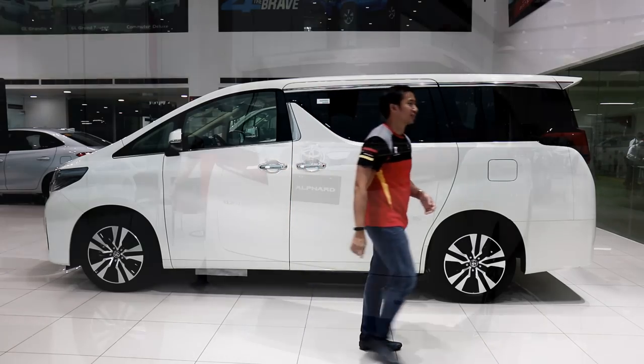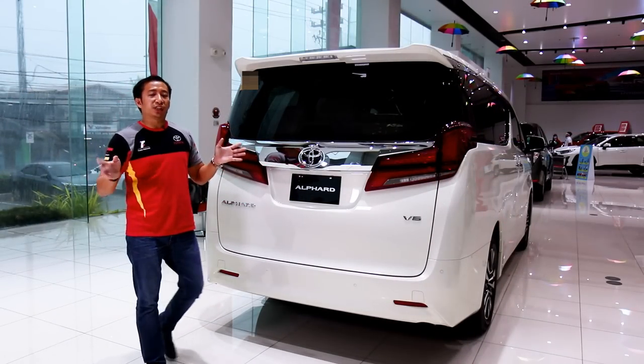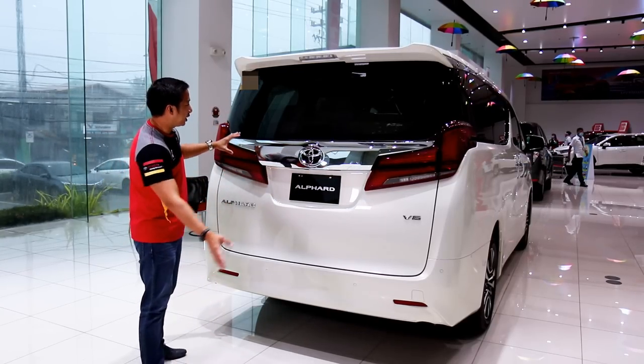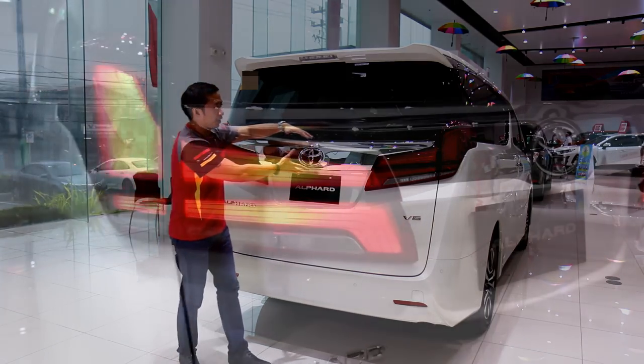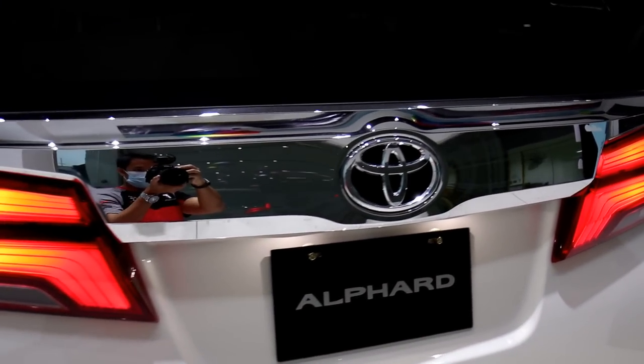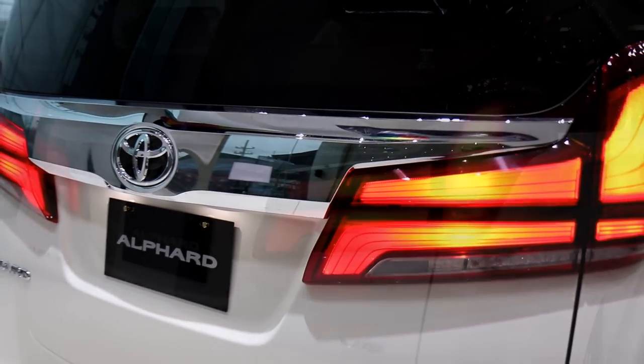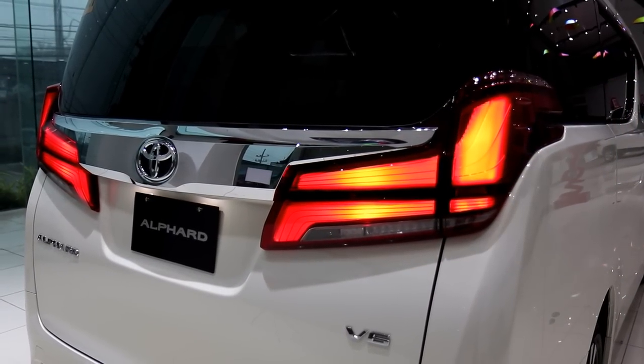If the Toyota Alphard's front end is filled with chrome, well, then the rear end will not be left behind. Over here, you've got a large center chrome strip here with a Toyota logo this time around right there in the center. Flanking this large center chrome strip here, you've got beautifully designed LED taillights over here.